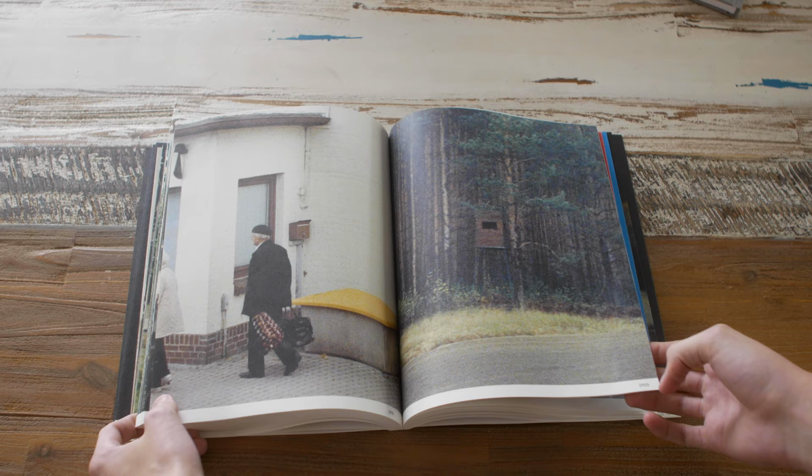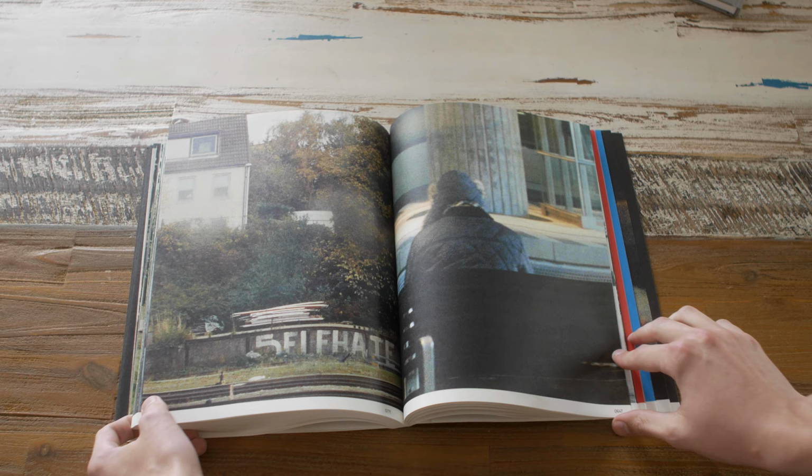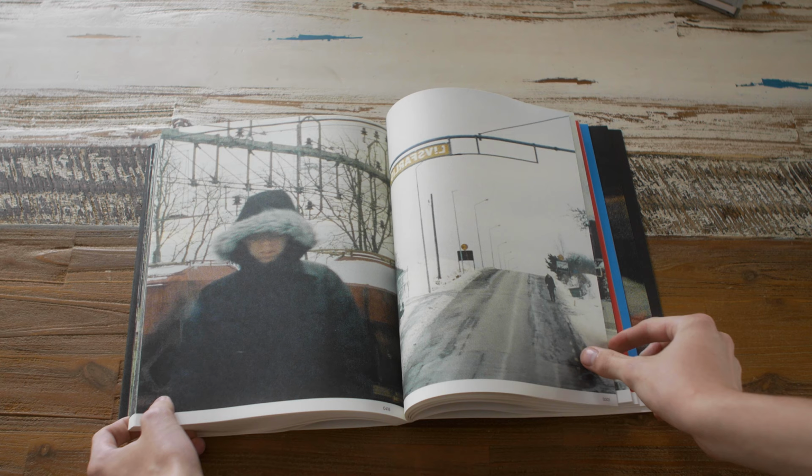Even the paper choice is quite different to most other photo books. It's quite thin and almost feels like photocopy paper, which I guess you could assume might be a cheaper option, but it works so well with these high contrast images. So with that said, it's obviously a matte print, which has a really nice feel to it and just gives the book something extra on top of the already incredible photos.